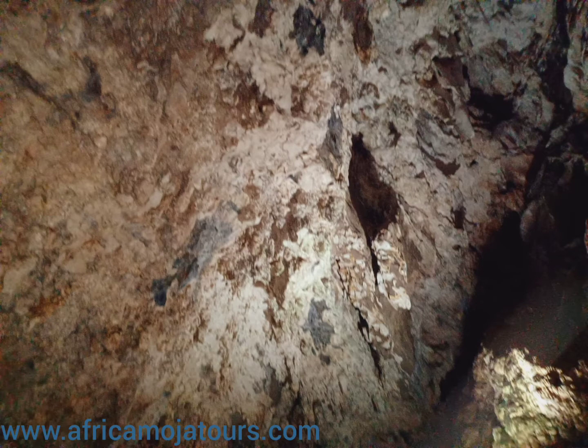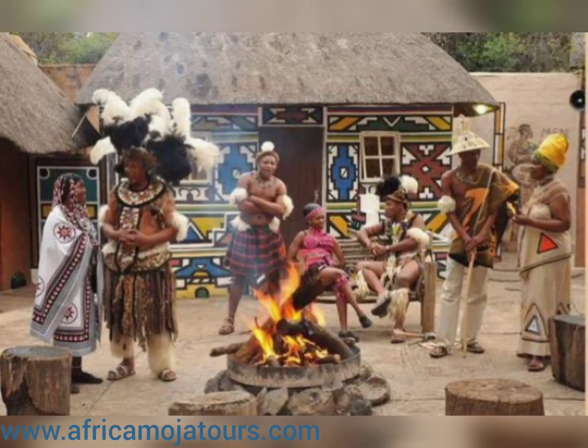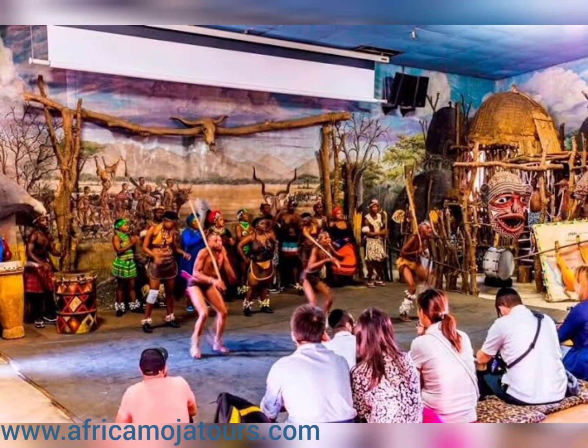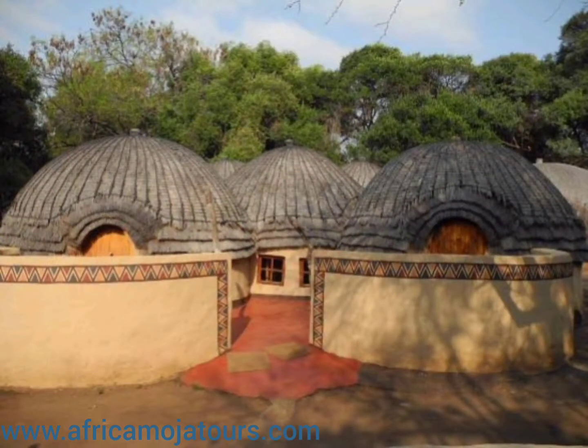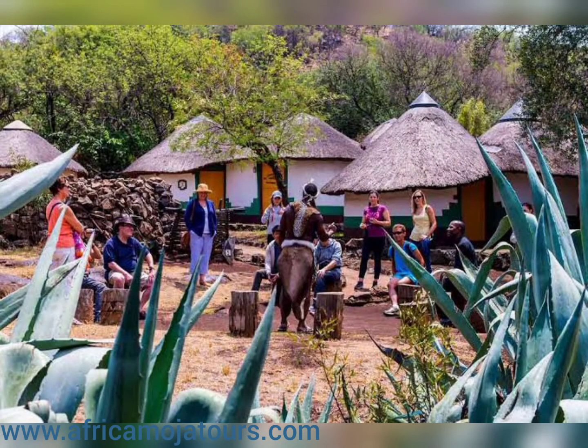We will get an opportunity to explore an actual cultural village which is home to different African cultures. We will be welcomed by a group of traditional dancers who will be in their traditional attire for the duration of the tour. We will also visit the tribal villages of the Zulu, Xhosa, Sotho, Pedi, and Ndebele and get to learn about their deep traditional beliefs.